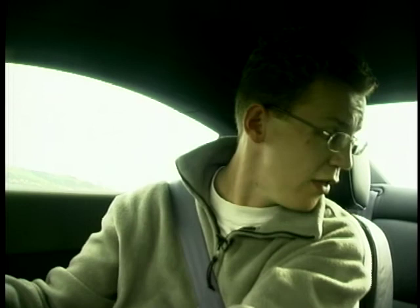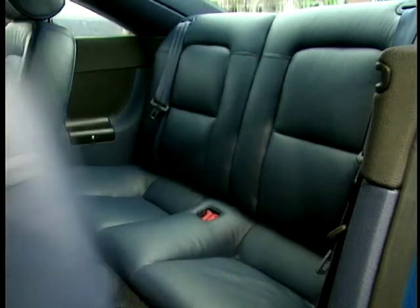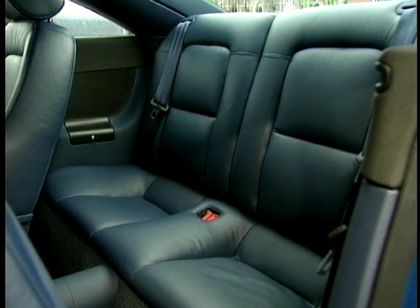Now, when I got in this car for the first time, I was pleasantly surprised with the amount of headroom. I'm 6'3" and there's still probably another couple of inches to spare there. Legroom's fine, and all the instruments and stalks are well within easy reach, and the seats feel really comfortable. But the back seats, well, Audi, I don't really know how you can get away with saying this is a 4-seater. Anyone who can sit in the back there on a long journey and enjoy it, well, I'd like to give them a medal.